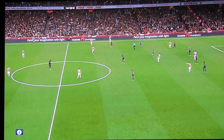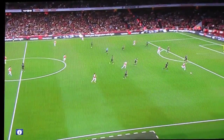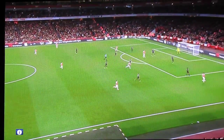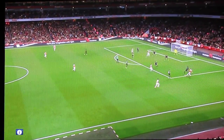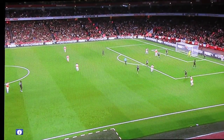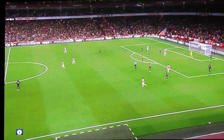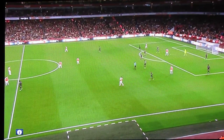Arsenal wanting to seize possession back and seize the initiative back. Yeah, they do that much better these days. Squeeze the ball into packs. Ozil. Can he get there? Not quite. Looking to move these boys tonight.